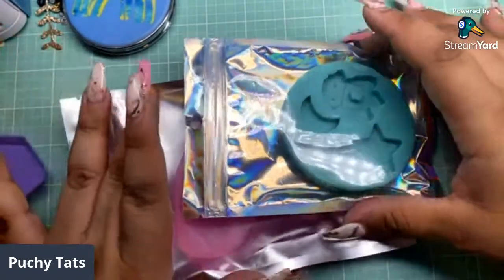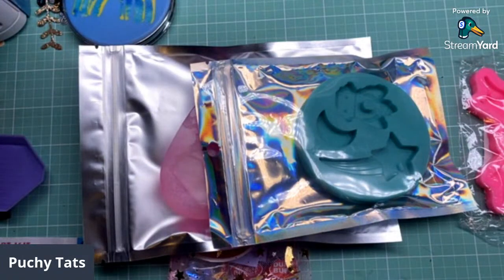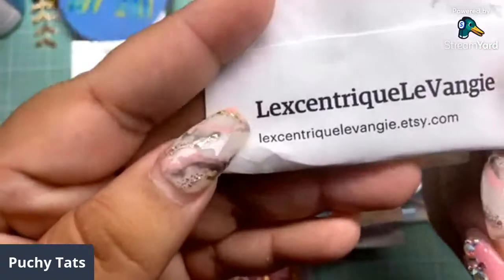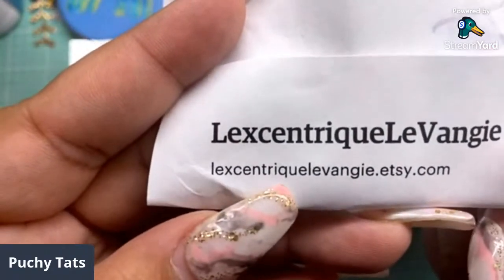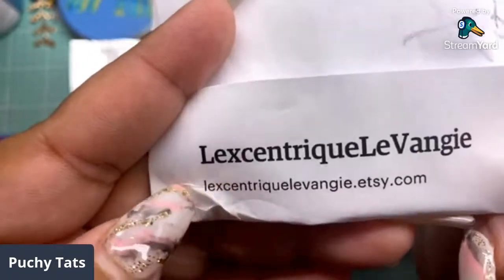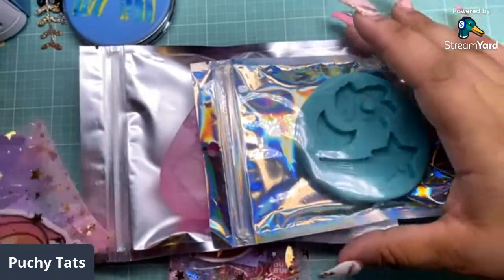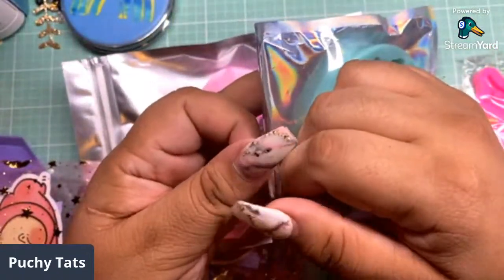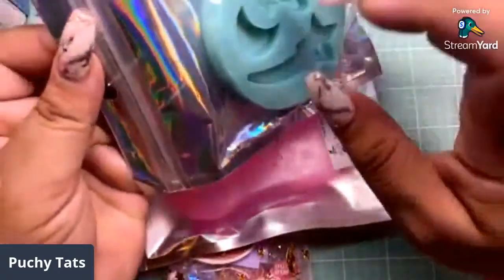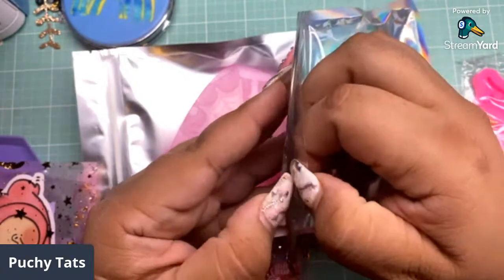I'll find it. So anyways, I picked up these molds from her. And does she have the name of her shop here? This is her shop right here. I'm gonna link her. LexcentriqueLeVangie.etsy.com. This is where the molds are from right here. I'm gonna link her because it's a long name. But she's got these bomb ass molds, especially if you're into Halloween and stuff like that. She's got some badass molds, guys. Like, she had a huge ass Hello Kitty one that I wanted to buy, but it was $20. And my funds was like, girl, baby girl, no.